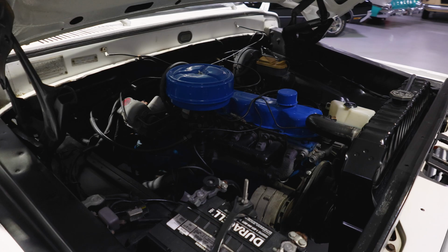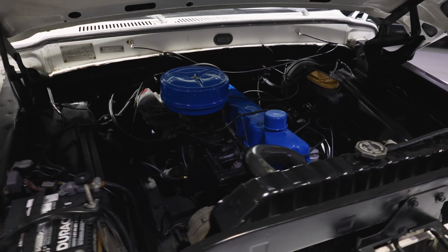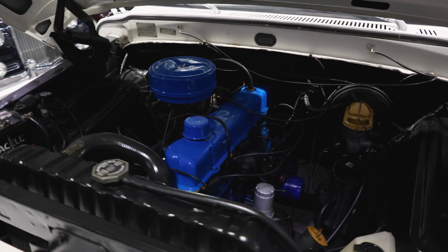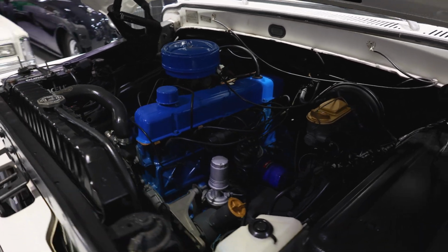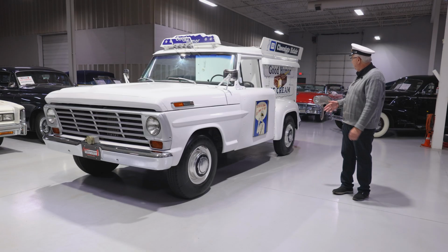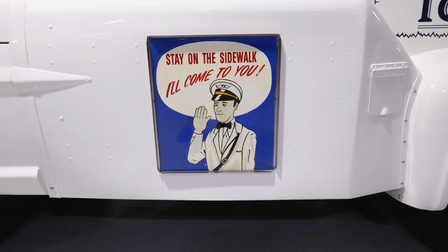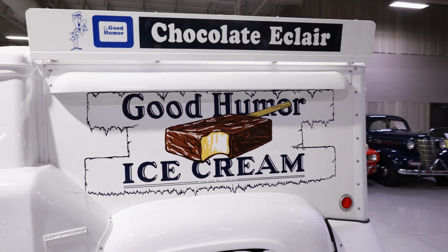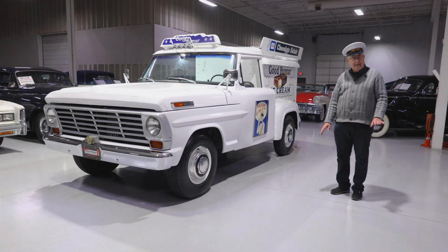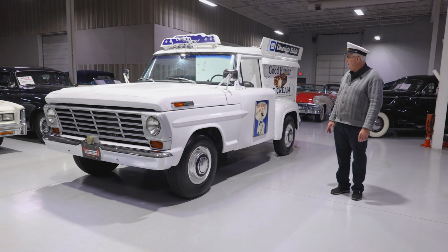This happens to be a 1969 Ford F250. It's got the 240 inline six engine with automatic transmission, power steering, power brakes, and of course, it's got all the stuff that reminds us and tells you Good Humor ice cream. You know, stay on the sidewalk, I'll come to you. It was one of those things that you were really aware of because they came through my neighborhood when I lived in Fridley. And you had to make sure that they were stopped before you got near them.